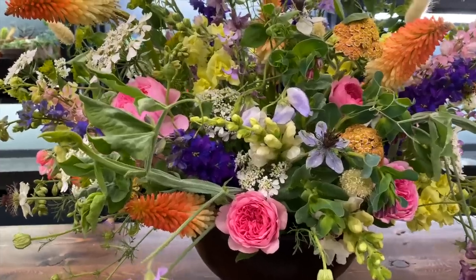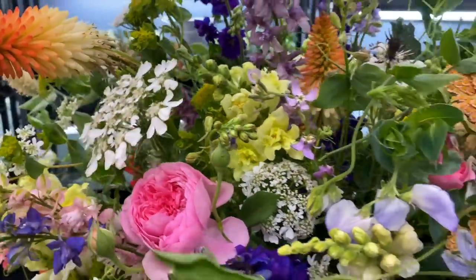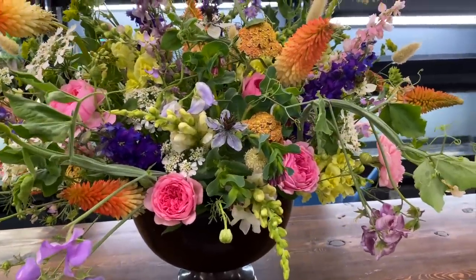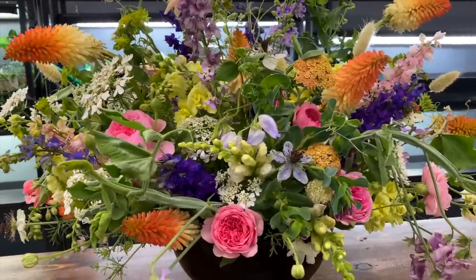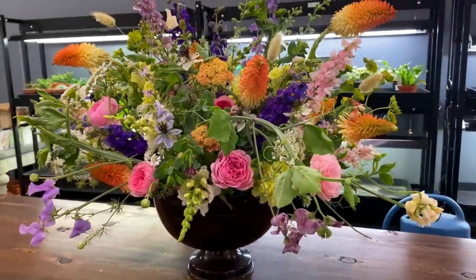So I started off by tucking in the Bupleurum branches right in here. And then I went with the sweet pea branches and I just kind of do the biggest, bulkiest stuff first. And then I kind of start tucking in some of the biggest striking color and stuff around the edge. And then I just kind of build from there. There's really no huge method to the madness.